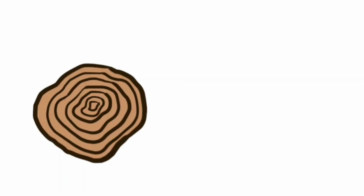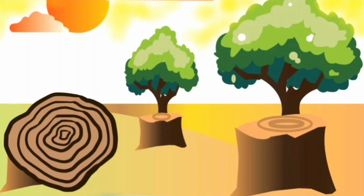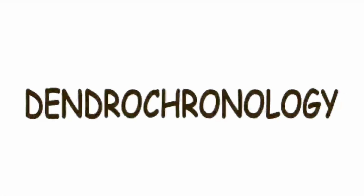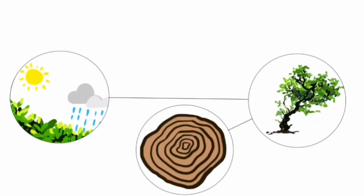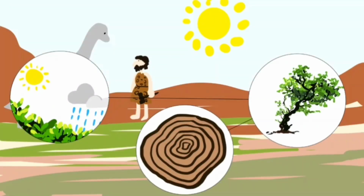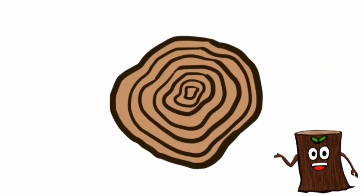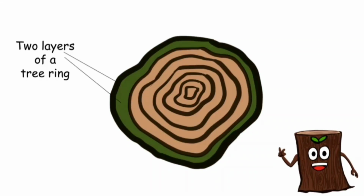The thickness of the tree rings can also indicate when growing seasons were longer, that is during warmer times, and when growing seasons were shorter, that is cooler times. The study of the growth of tree rings is known as dendrochronology. The study of the relationship between climate and tree growth in an effort to reconstruct past climates is known as dendroclimatology. A tree ring representing 1 year consists of 2 layers.